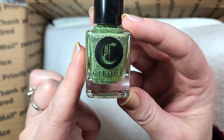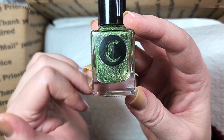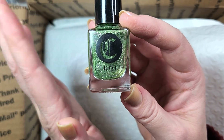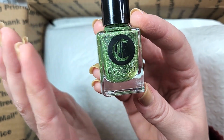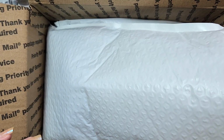Plus it's a Cirque Colors. I don't have that many from this brand. They are a little bit in the higher echelon of prices, so I've only bought from them a couple of times, usually around Black Friday when I can get them at a discount. But very cute polish, and one that I definitely don't have yet. So that was Cirque Colors Hellebore going in the collection.